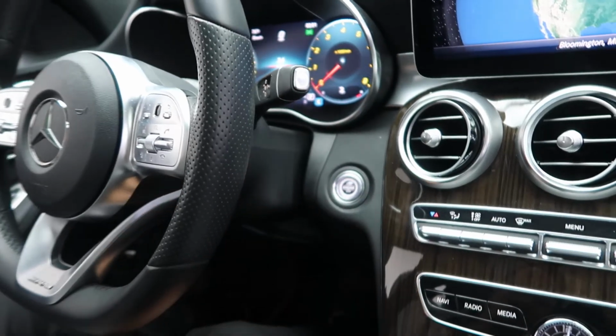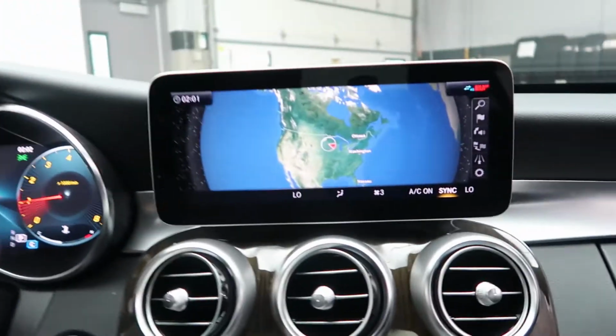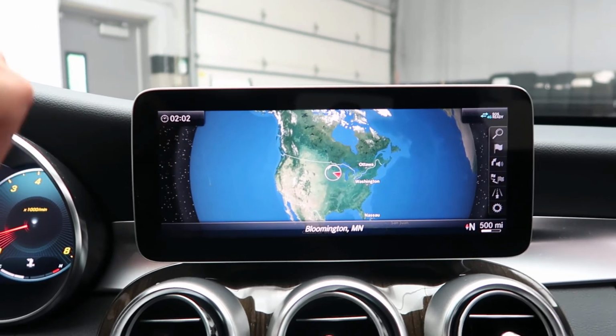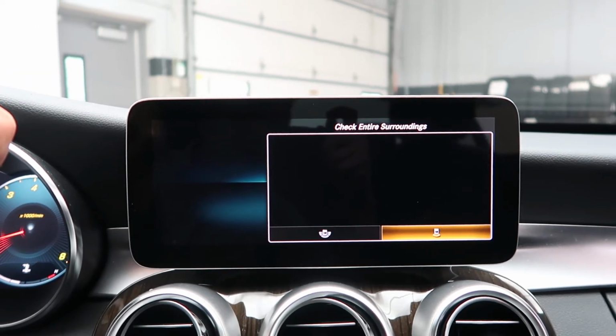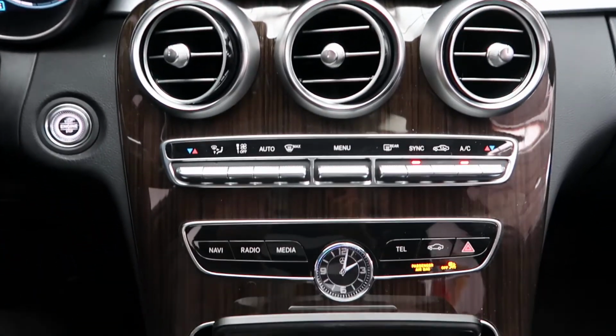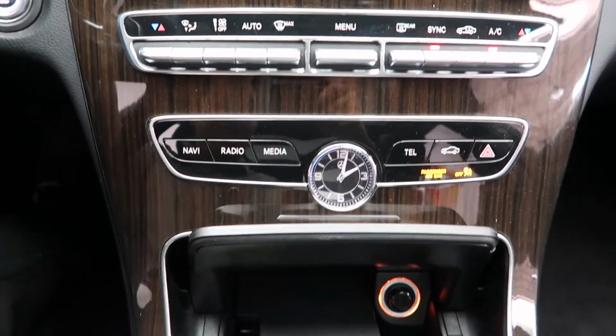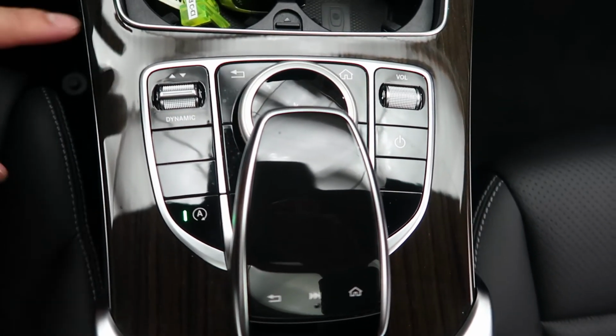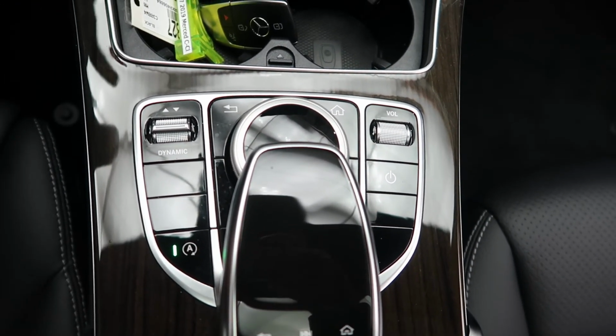a push start ignition, 10.25-inch media display, navigation, rear view backup camera, multimedia package, dual climate controls, hard keys for our media display, cup holders, touchpad and wheel for infotainment center, dynamic selects for our different driving patterns.